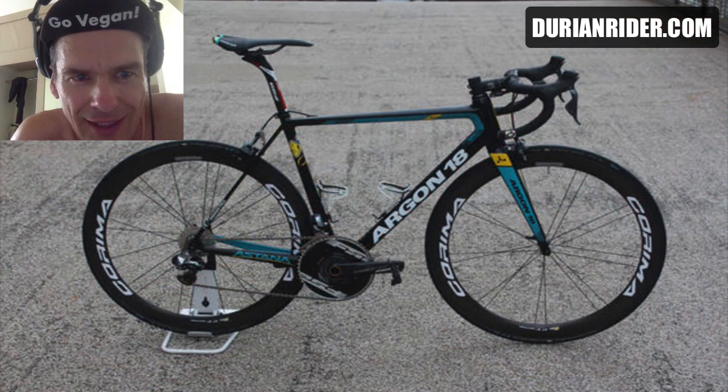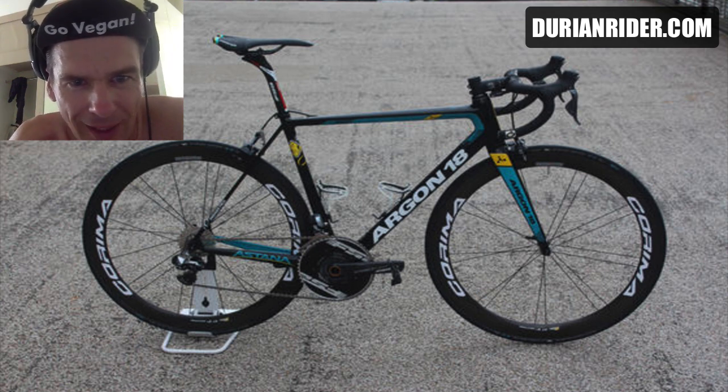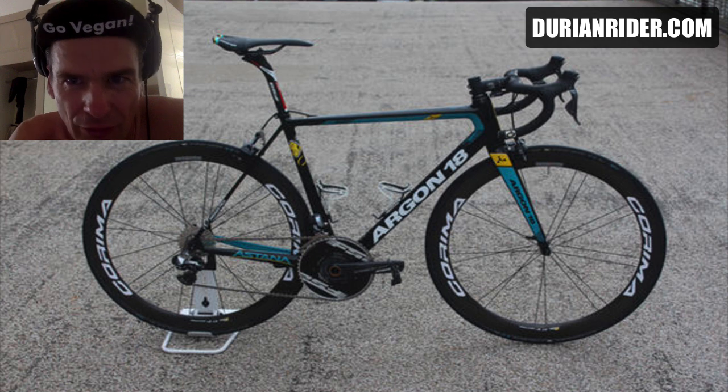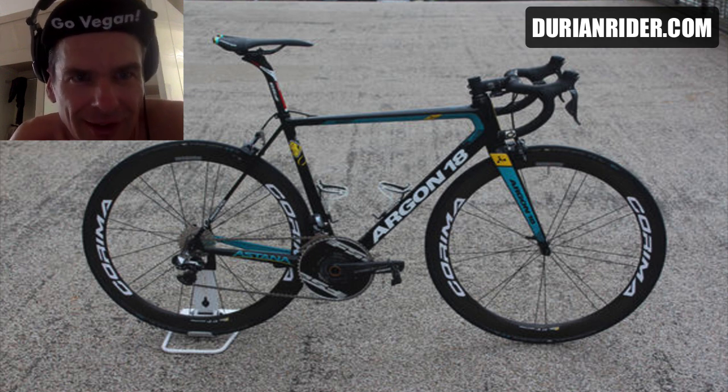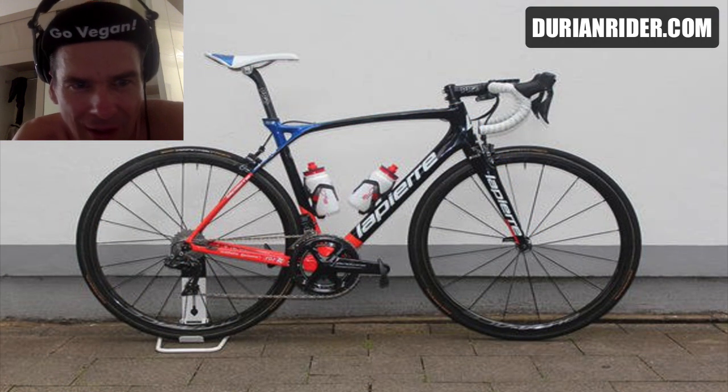The Argon 18 Gallium, this is of the Astana team. It looks a nice little colour. Interesting little Power2Max power meter on there. This is running last year's Dura-Ace with this year's Dura-Ace brakes. Interesting setup. Then this is the Lapierre Xelius SL.